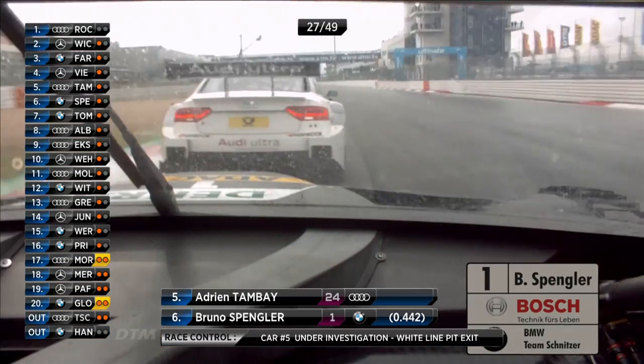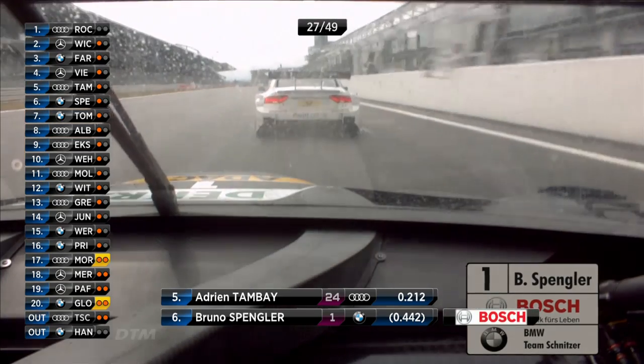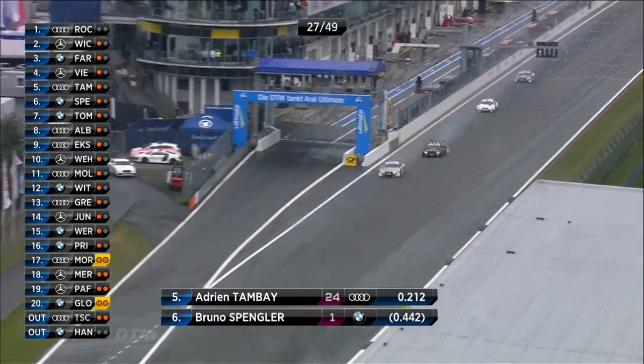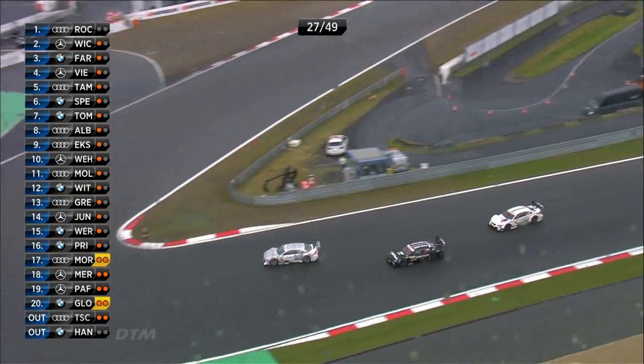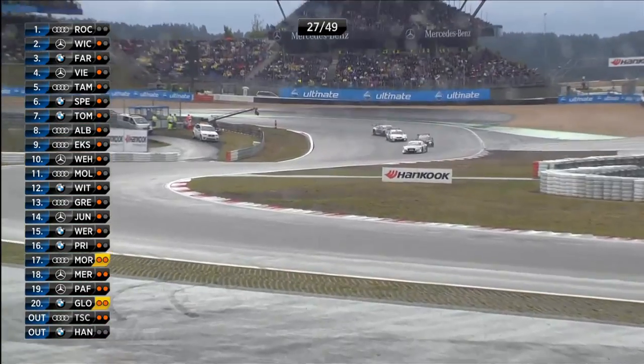And Edo Mortara under investigation now, Andrew. Yeah, easy to clip that line here. It's a long, long white line at the end. Look at that smoke. No, that's the first time I've seen that. Well, they should pull him in and do the tyre change and pull that bit of bodywork off.